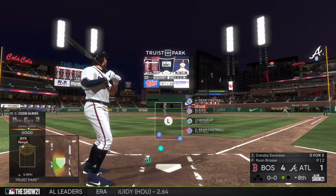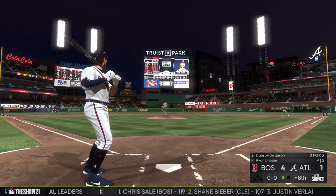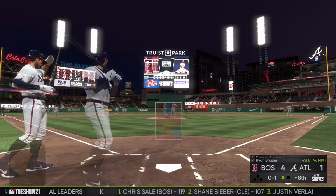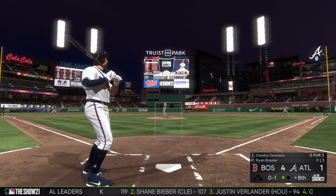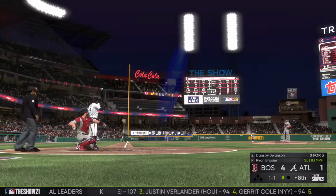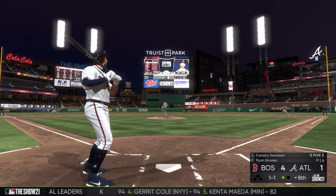Dansby Swanson lining up to hit. Fourth trip to the plate for him, and he's at risk of ending that nice hitting streak that he's put together. Yeah, I know, Matty. It's been a really nice run for him, and hey, it's not over yet. You know he's as motivated as anybody to make something happen right here. And a slider's in the dirt as he lays off it for a ball. Lifetime in this matchup, just a couple of matchups, no hits in two at-bats.